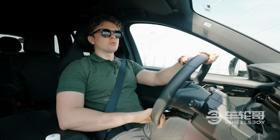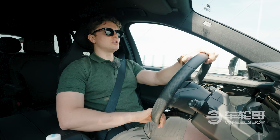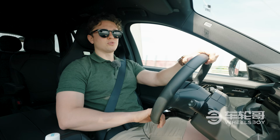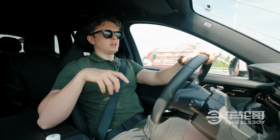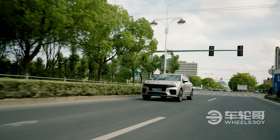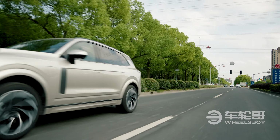The 09 benefits greatly from that rear-mounted electric motor, which provides instantaneous thrust as it pushes this thing to 100 kilometers per hour in a claimed 5.6 seconds. Plenty fast for a car this big. The 8-speed transmission works well with the combination of the electric motor and the engine, though it does get a bit confused when you're trying to do multi-gear downshifts during hard acceleration.